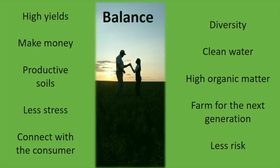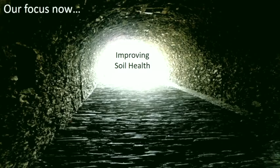So we felt that there is balance. It's possible if you have the right mindset. Which leads us to the quote that Mel has on the front, there's a way to do it better, you just have to find it. So after years of tunnel vision and thinking farming needs to be done a certain way, we found a light at the end of the tunnel, and for us that was improving soil health. So as we've been going down this path, it's been exciting and fun, and it's really brought inspiration and optimism back to farming for us.